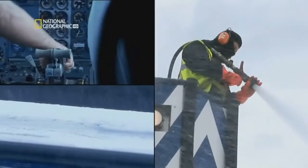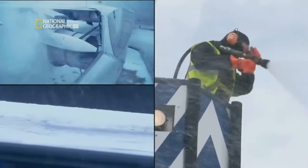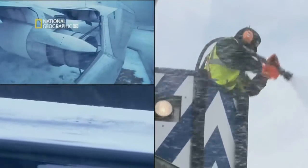The aircraft is sprayed with half the recommended amount of de-icing agent. Further delays allow more snow to gather on the 737. And the use of reverse thrust may have sprayed slush onto the wings and critical thrust sensors.